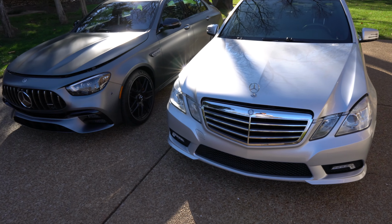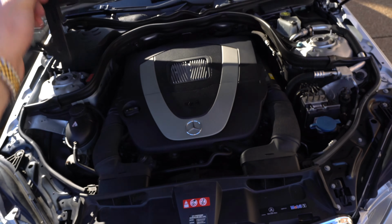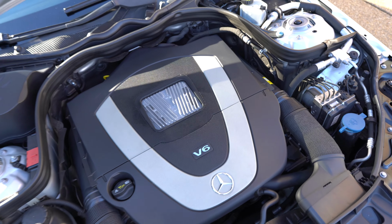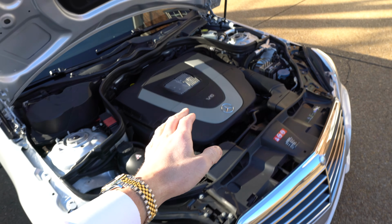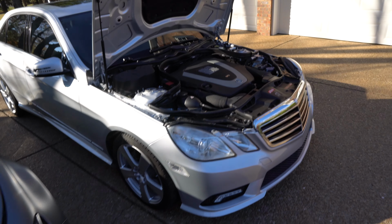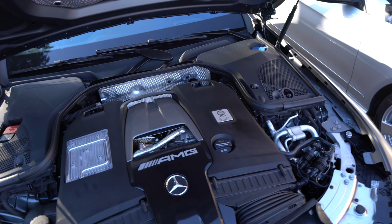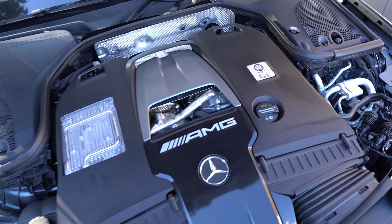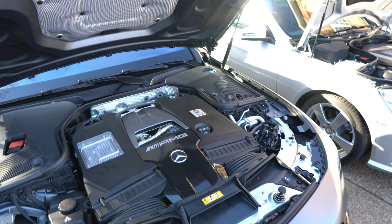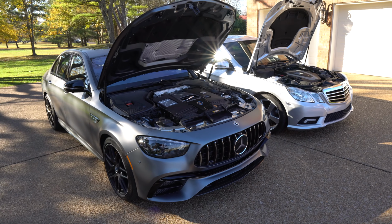Before we hop inside, let's take a quick look underneath the hood. We're gonna pretend that this is actually a 2011 E63, and we would have a 6.2 liter V8 in that case, producing 518 horsepower and 465 pound-feet of torque. And today, 10 years later, on this E63 S, we've got 603 horsepower, 627 pound-feet of torque coming out of a biturbo V8. Now, let's go ahead and hop inside.